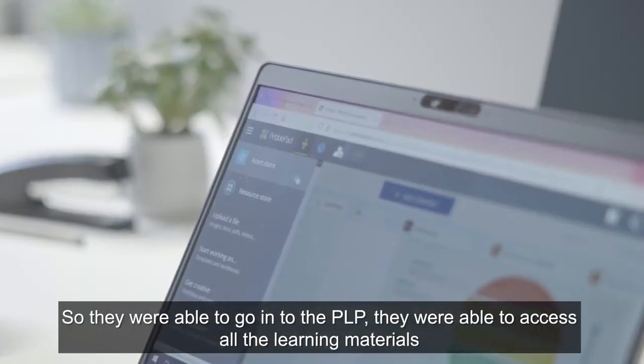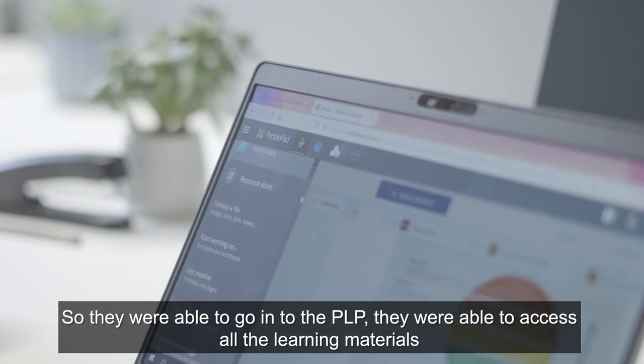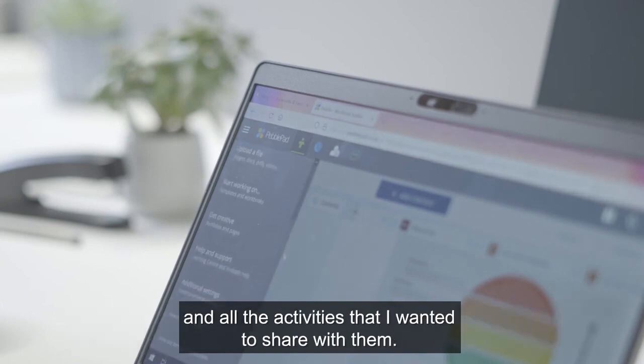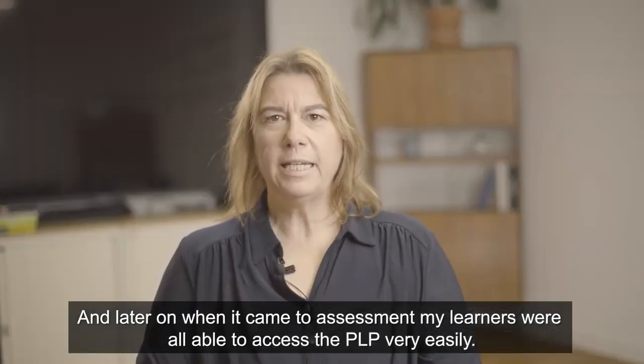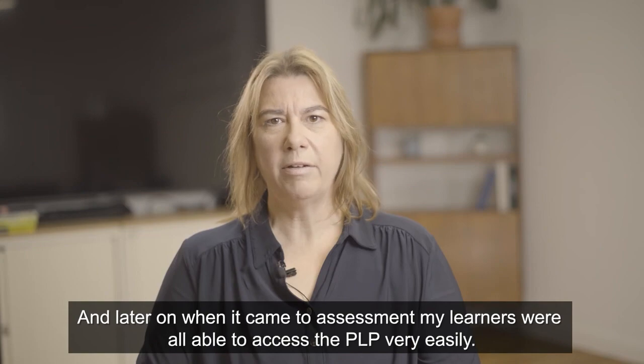So they were able to come into the PLP, they were able to access all the learning materials and all the activities that I wanted to share with them. And later on, when it came to assessment, my learners were all able to access the PLP very easily.